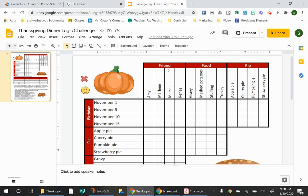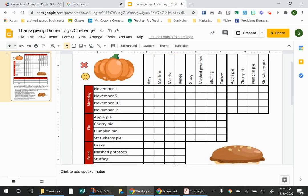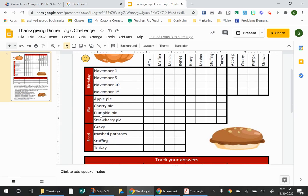Right here we have friends, and we have the names Amy, Marlene, Marcia, and Renee. Then over here we have another section for food: gravy, mashed potatoes, stuffing, and turkey. I'm feeling hungry. Then we have pie: apple pie, cherry pie, pumpkin pie, and strawberry pie. On this side, we have birthdays: November 1st, November 5th, November 10th, and November 15th. Then we have another section for the pie and another section for the food.